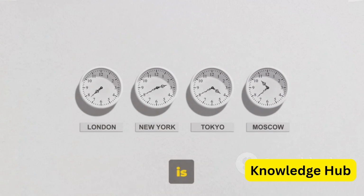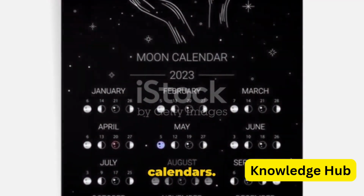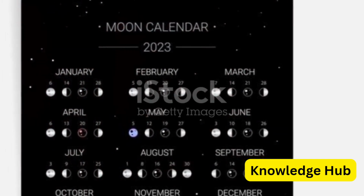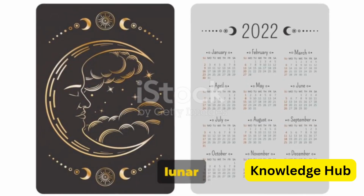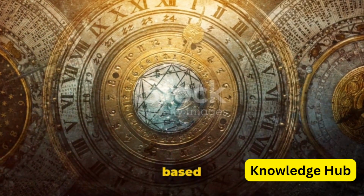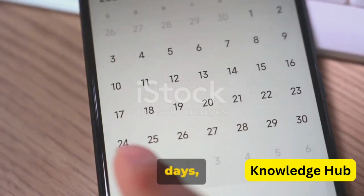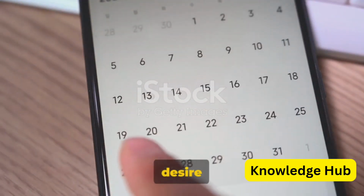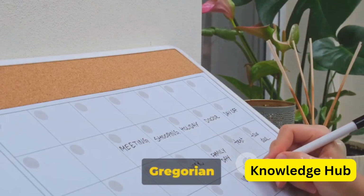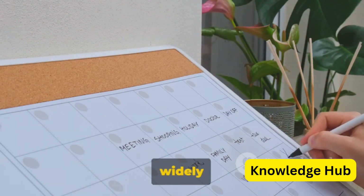Indeed, the way we measure time is as diverse as our cultures. So, there you have it, the science and history behind calendars. The journey of timekeeping has been as diverse as the cultures that created them. We've traced the steps from the earliest lunar calendars, based on the cycles of the moon, to the more accurate solar calendars, based on the Earth's rotation around the sun. We've seen how the months got their varying numbers of days, a legacy from the Roman Empire's desire for political symbolism and mathematical convenience. We've also explored the Gregorian reform, a pivotal moment in calendar history, which brought us the system most widely used today.